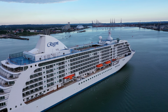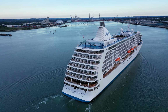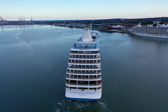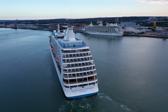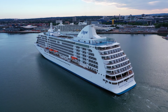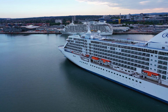I quite like this stern. Interesting stern. There we go. That's the Seven Seas Voyager. Yeah, it's got quite an attractive stern. A whole lot of balconies on the stern. I think we've discussed previously that would probably be my preferred location for a cabin. I think the cabins on the bows, a couple of shipmates have suggested, can be rather drafty. Probably not so bad when you're coming into port, you enjoy the good view, but when you're underway, very drafty.